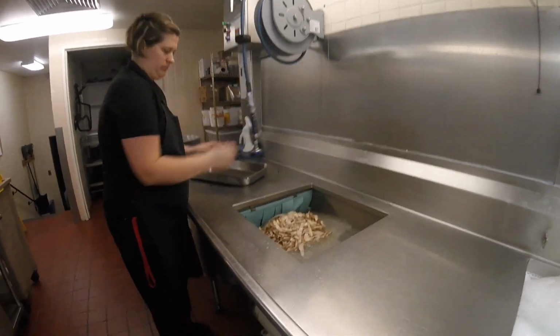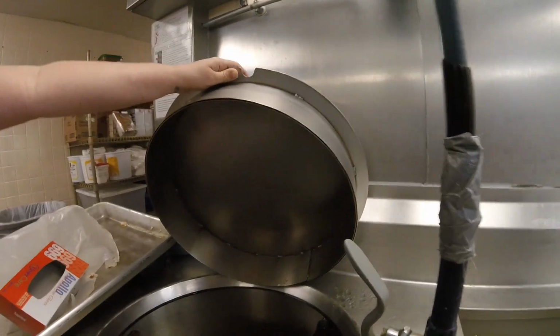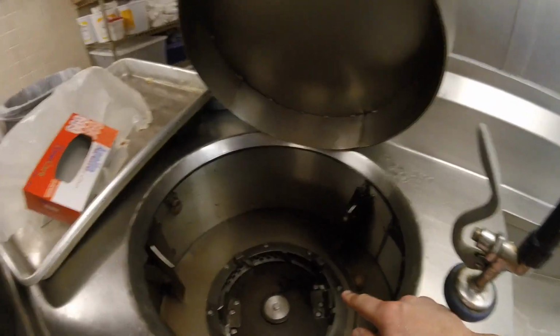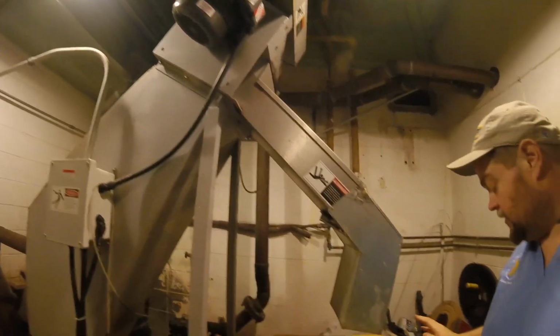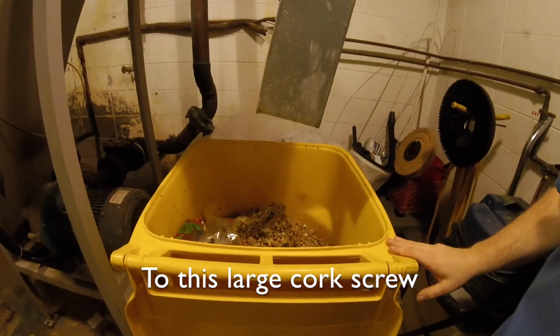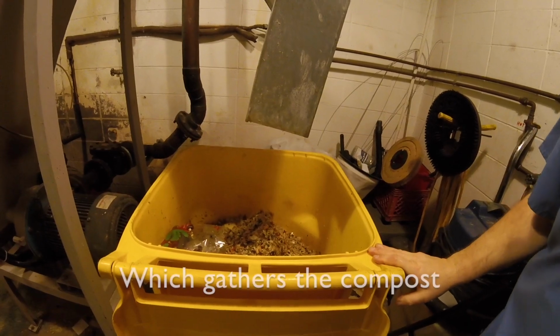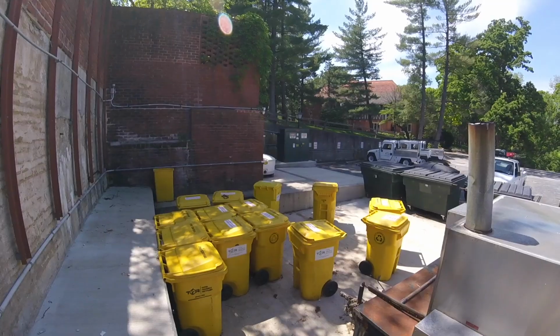This grinder minces the food that was placed in the water trough and then returns the recycled water to be used again. Executive Chef Trey McCart explains that the food comes in and goes through this large corkscrew and sieve system, which takes all the ground up material and places it in the large compost bins on the loading dock.